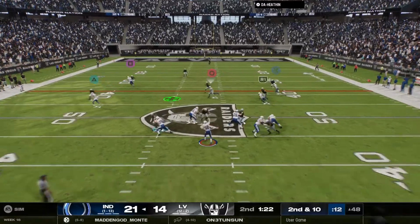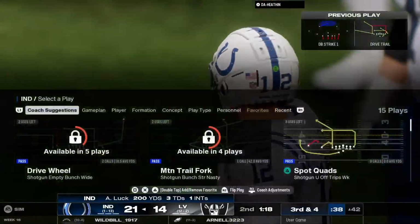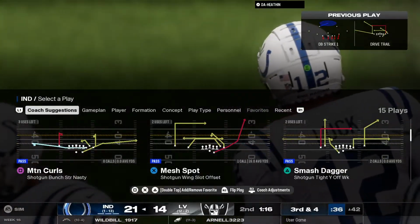Back now, pressure on its way. Finds him over the middle. He's got a gain of 6 there. Jack Jones making that tackle.